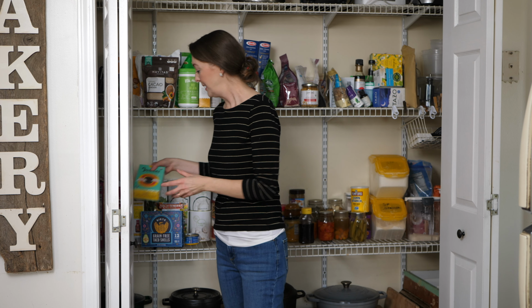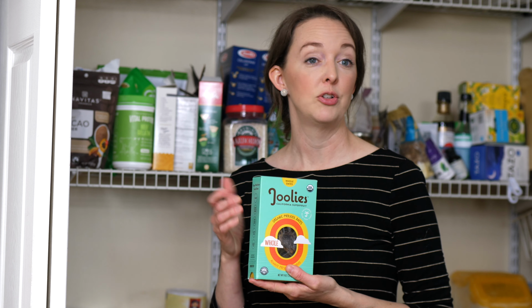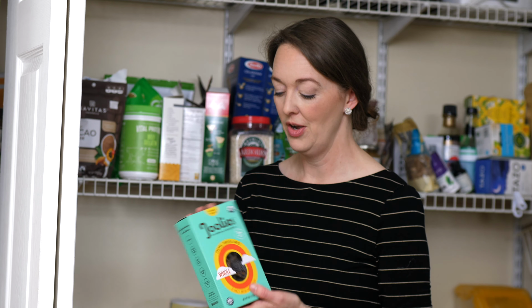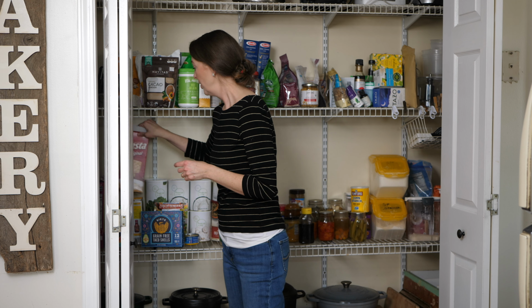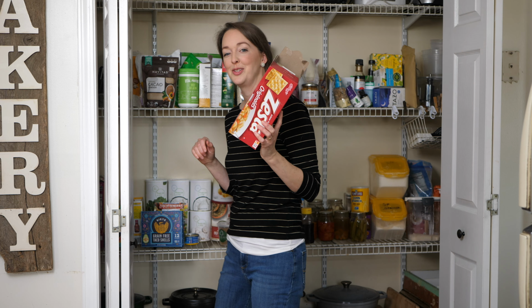I do keep some medjool dates in the pantry. I also tend to keep a lot of dried fruit, like dried figs. I don't have any in here right now, but these are really handy for soaking and using in recipes in place of regular sugars. We've got your good old traditional regular box of Zesta crackers.